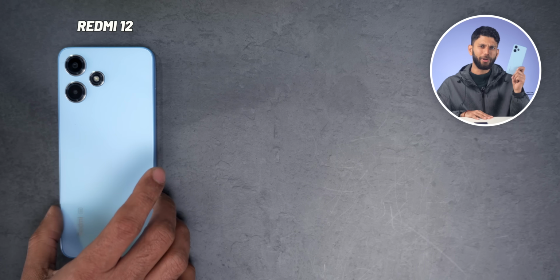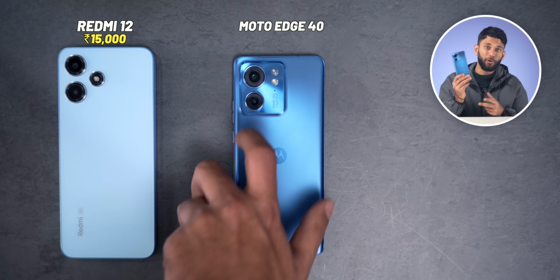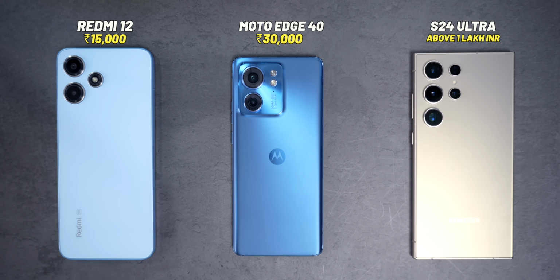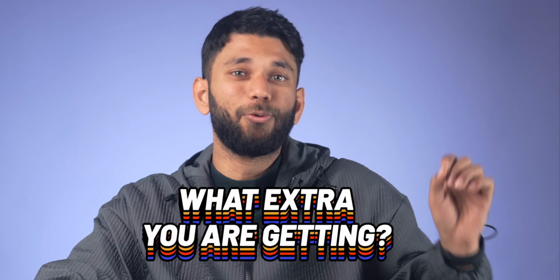Well, to clear this confusion, we did a very interesting test. We picked up 3 phones in each category. This Redmi 12 around 15,000, Moto H40 around 30,000 and the all-new S24 Ultra more than 1 lakh. And we compared them. The results are very surprising. By the end, you will know what extra you are getting going from budget to flagship and what is that sweet spot. No pun intended.